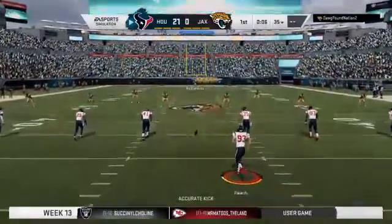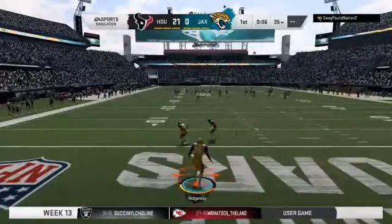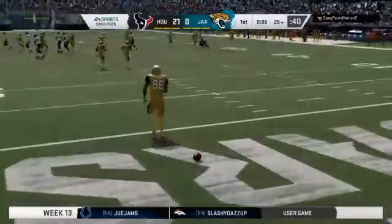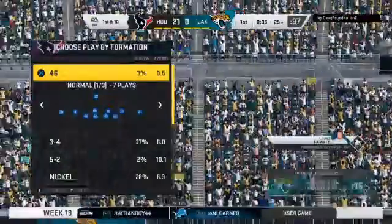So after the punt return touchdown, let's see what their opponents can do with this kickoff. That'll be taken in the end zone. And no run back here. This will be a touchback, and it comes out to the 25-yard line.